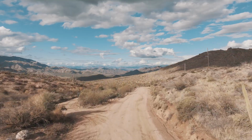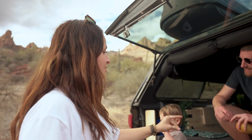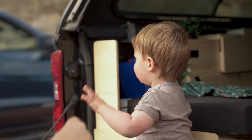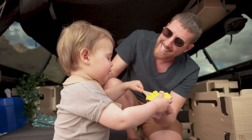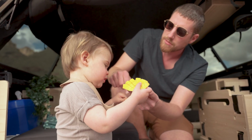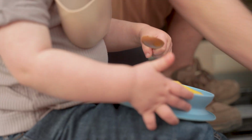With this setup and the baby, it's really easy to travel. He doesn't feel anything because we have the comfort. So right now it's snack time. Baby, do you like off-roading? Yeah? Okay. Maybe you eat it without the spoon. Want a bowl? Yeah?